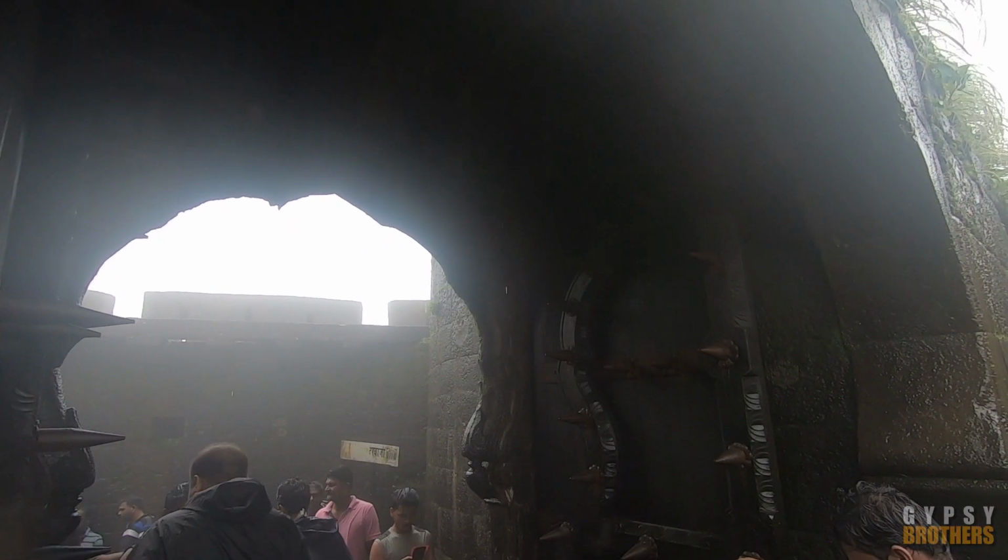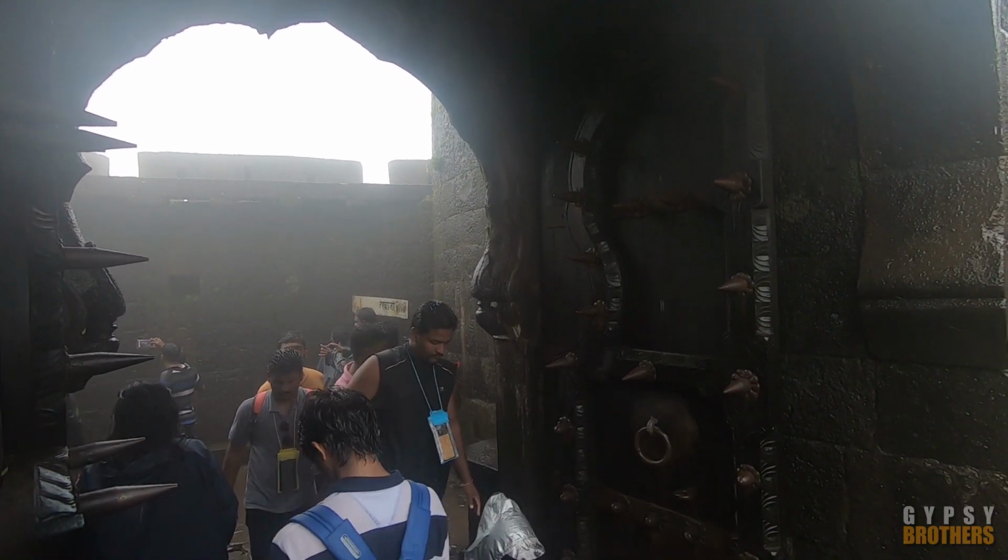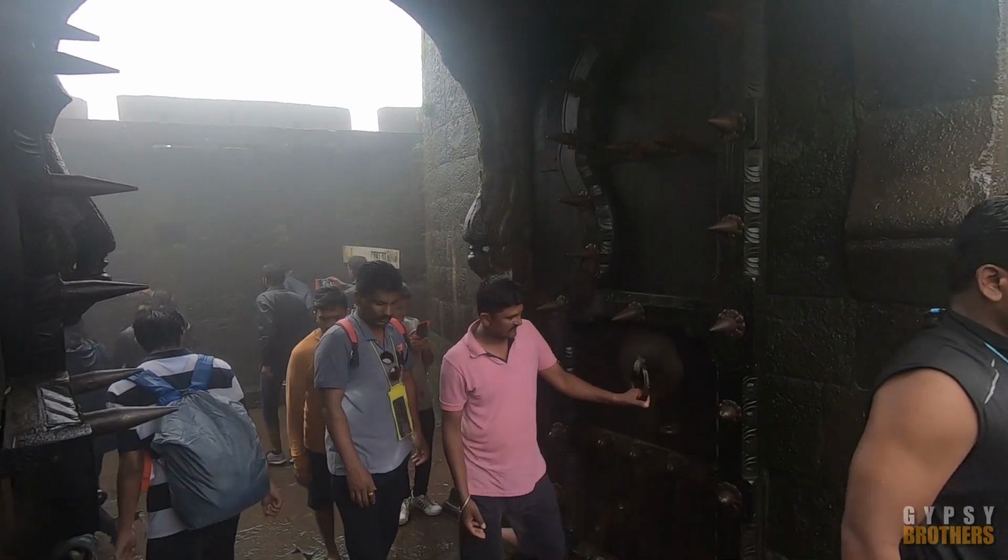Later, in Peshwa time, Nana Patnavis used this fort for living for some time and built several structures in the fort such as the Big Tank and Step Well.